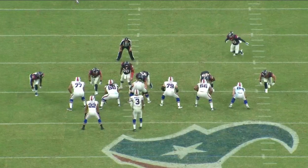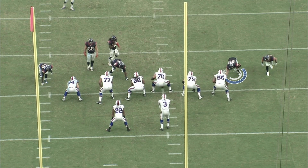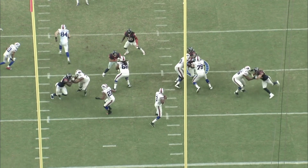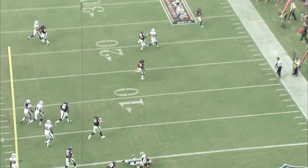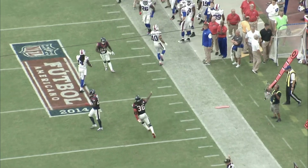You can see JJ shuffle a little bit with his eyes pointed to the inside as if he's waiting for a chance to loop around into the A-gap behind that nose tackle. And for reference, if you go back to earlier in the game, he was able to end another fourth quarter drive just moments ago on a very similar type of stunt where the Texans defensive line stemmed into their alignment late, and JJ was able to get home as the looper. So the Bills were very worried about that type of call being used against them again.